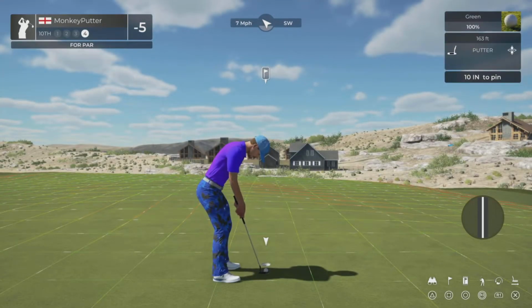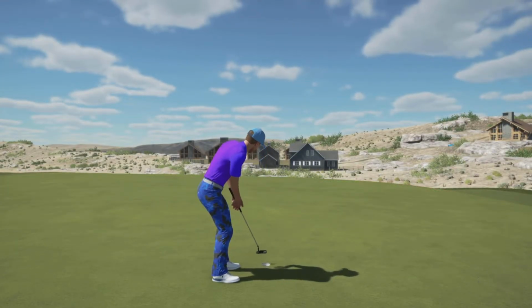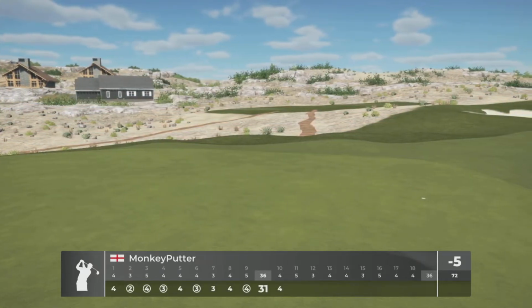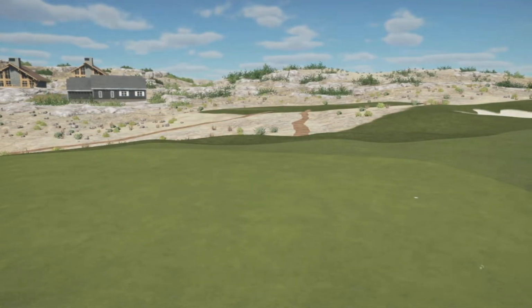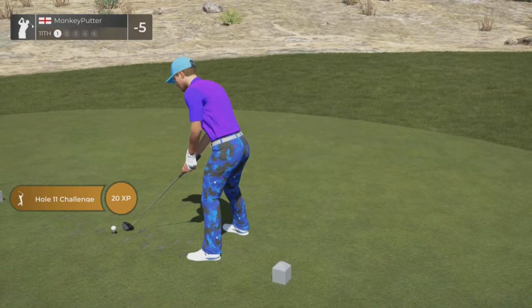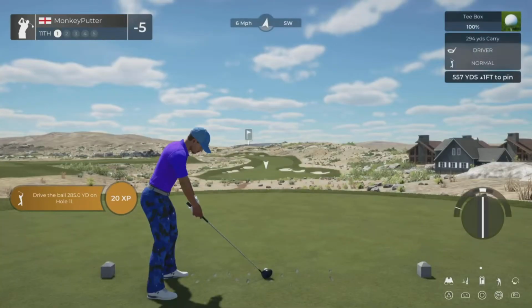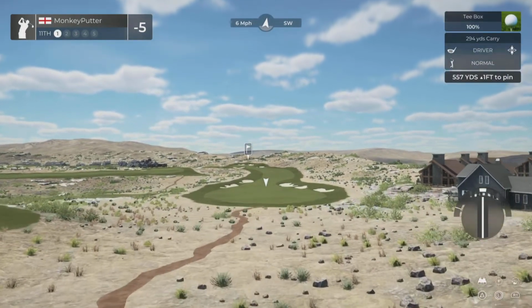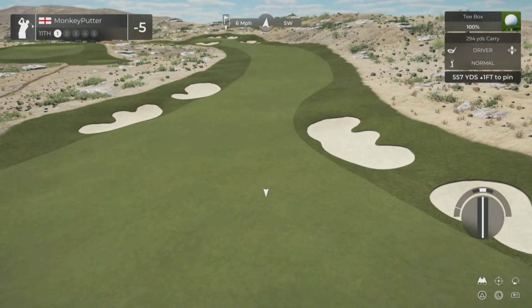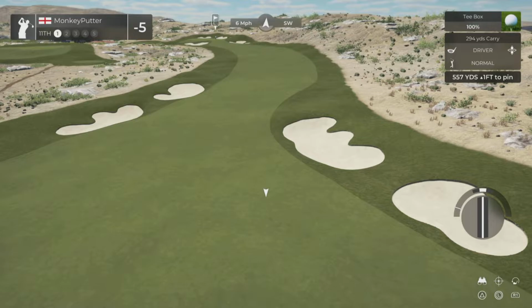Oh, that's a shame. That's a really cleverly designed hole because it's a short par 4, which under other circumstances you could drive that green, but the way that it's laid out and with the wind conditions that I've chosen for today, it's difficult to hit, and I struggled in the end to make a par, but that's a really clever short par 4.